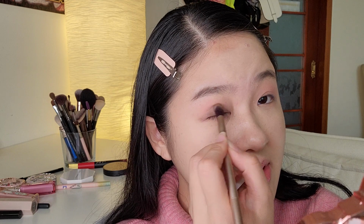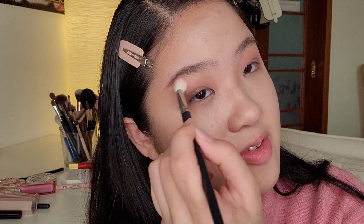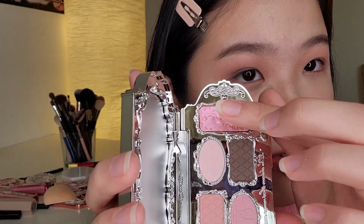The dark brown is pigmented. Let me blend it out. I like the matte warm pink I used earlier. It blends into my skin tone very well. Okay, now let me swatch the 2 beautiful shimmers for you guys. We have this one that looks a bit more pink.